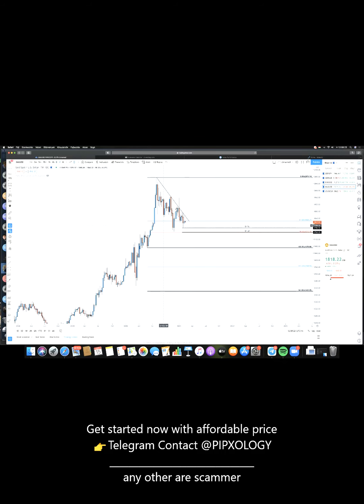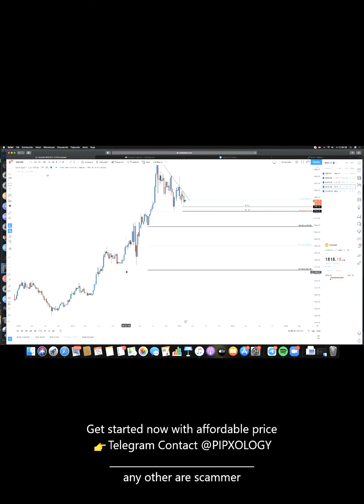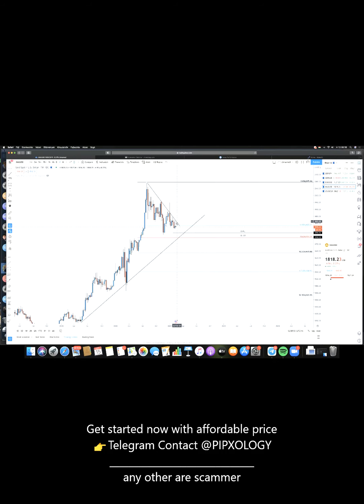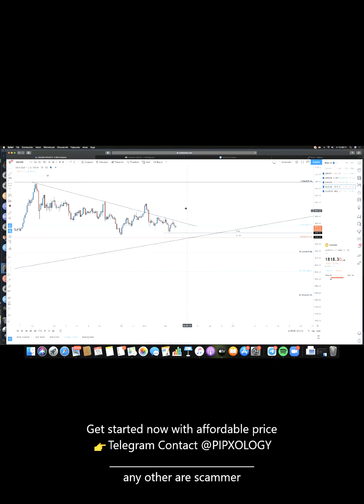Also if you check the weekly structure, it's still failed to create the last lower high, and it creates basically a lower low, a new lower high, and probably pushes one more time to this level. Also, it matches with the bigger time frame trend line, and possibly after it continues higher. So for me, gold is still bearish, and I think it will continue down to this level. We have double Fibo confirmation. So this is what I'm waiting for in the bigger picture.